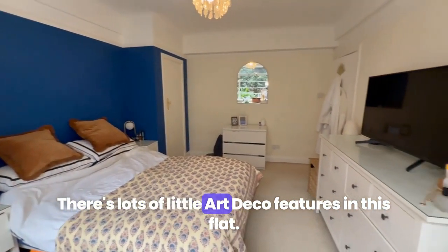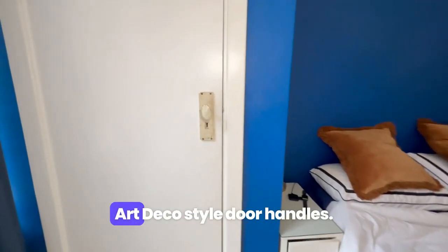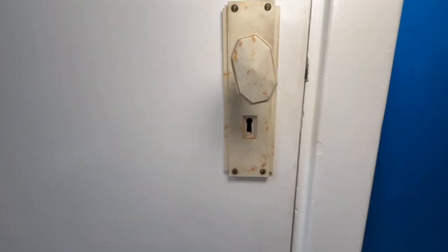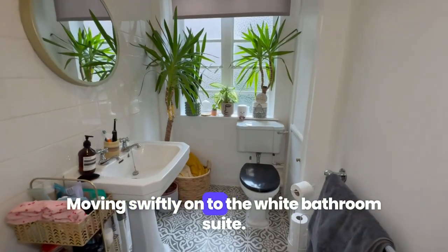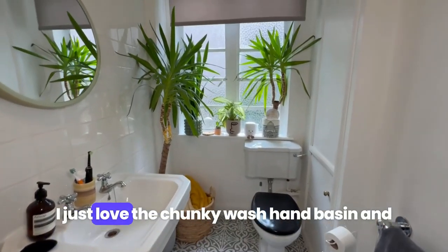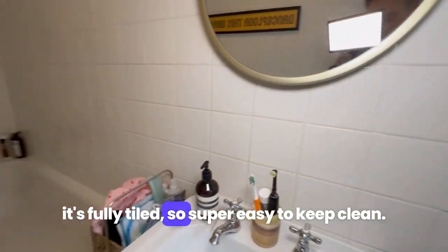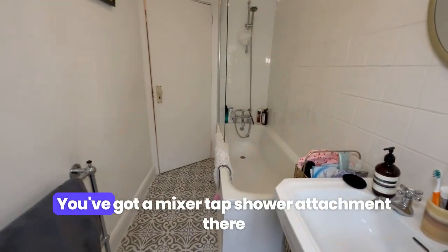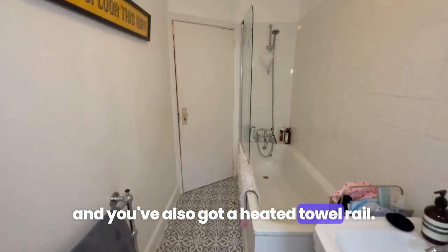There's lots of little Art Deco features in this flat, like these lovely Bakelite Art Deco style door handles. Moving swiftly on to the white bathroom suite, I just love the chunky wash hand basin, and it's fully tiled, so super easy to keep clean. You've got a mixer tap shower attachment there, and you've also got a heated towel rail.